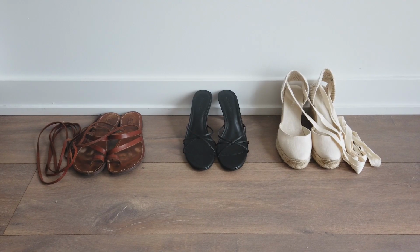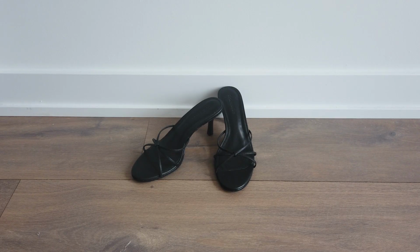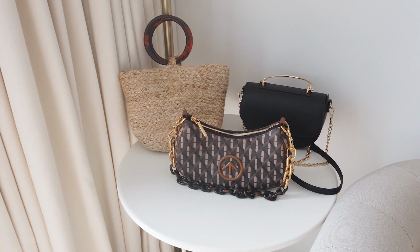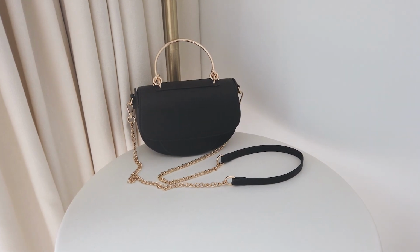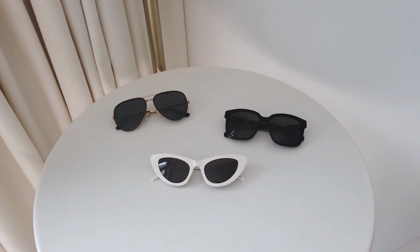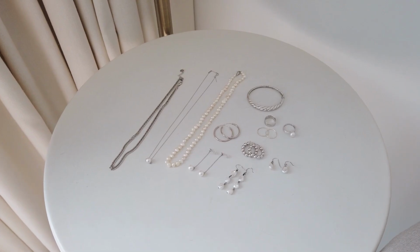As for shoes, I'll bring my good old brown leather sandals, a pair of black heeled sandals, and a pair of espadrilles. And for the bags, I'll bring a monogram bag, a straw bag, and a black crossbody bag. As for the accessories, I'll bring 2 hats, 3 pairs of sunglasses, 1 belt, and some jewelry to tie everything together.